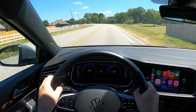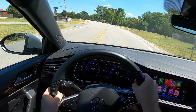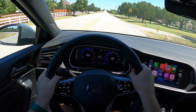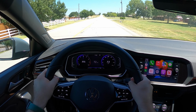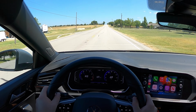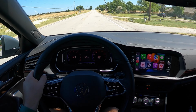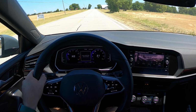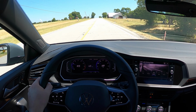This might not be quite as fast as I was expecting, but it still gives you a visceral feel. Paddles are quick to respond. It's fun to drive. It's definitely fun, especially for this class, not being outrageously powerful. I'll put us in normal mode now.